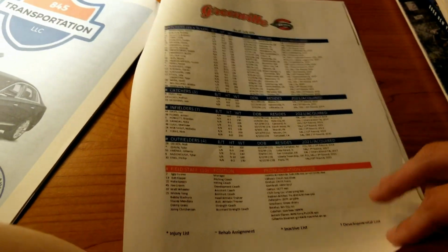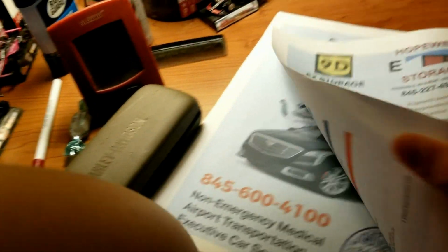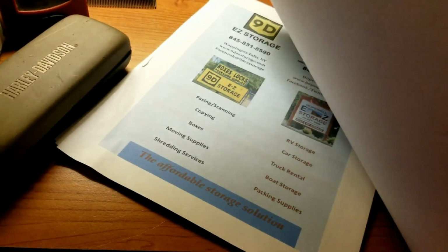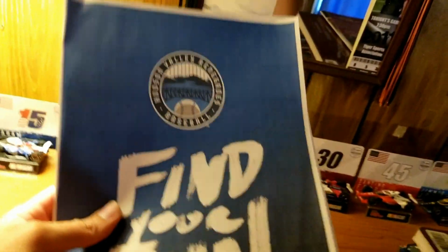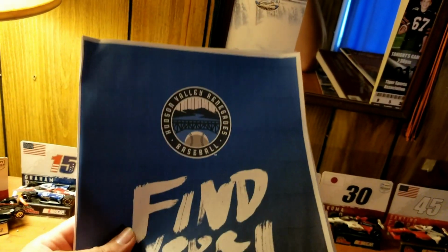Here is the Greenville roster. Here is an ad. I skipped a page, didn't I? There's no way there's not an actual Hudson Valley roster. There's a Greenville roster. There really is not. There's really not a Hudson Valley roster. Okay, so this kind of sucks. I'm not gonna lie. I can't really fault myself. Maybe I can fault myself for it being backwards. I don't know how that happened, but maybe you can say that's my fault.